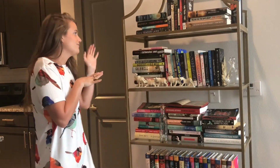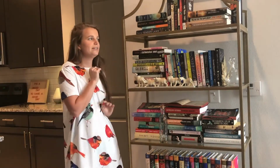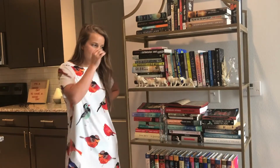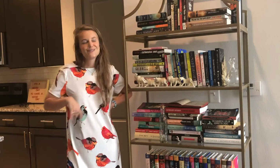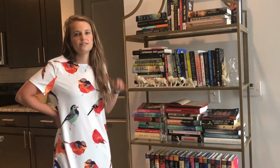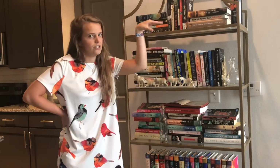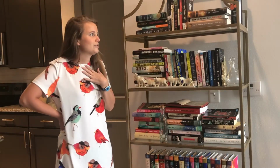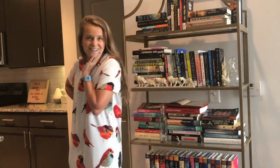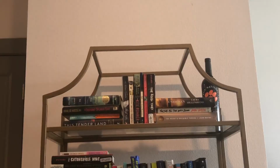But this bookshelf is from Walmart. I wanted like an open bookshelf with glass and gold, and I think it's so beautiful. I'm really obsessed with it. I think how I want to do it is shelf by shelf, and then kind of go into each book on each shelf, one after the other, if that makes sense. Hopefully it's not going to take too long because I don't have that many books, but if you guys are interested, then keep on watching. Okay, so we're going to start obviously with the top shelf.